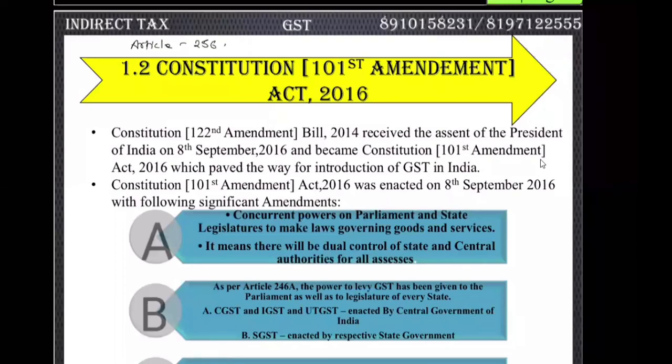Article 256 gives states different powers. There are three lists in it: one is the union list, one is the state list, and one is the concurrent list. I know you all have done this in the DT part, but just to remind you. The union list states the power of the center, the state list states the power of the state, and the concurrent list is for matters where both parties can share their power. Powers were given to both center and state. When we talk about GST, GST is an act where both the center and state work hand in hand.